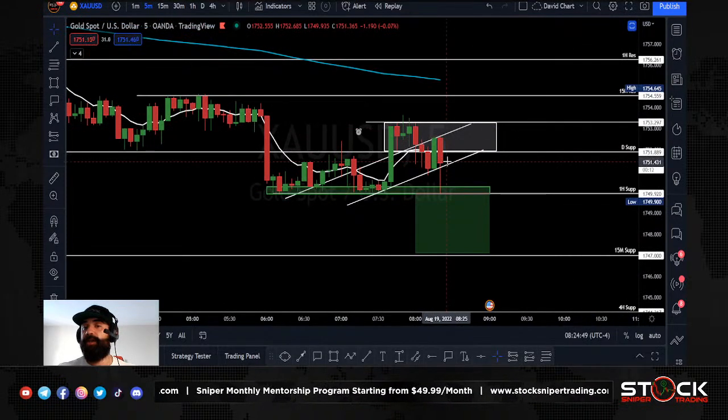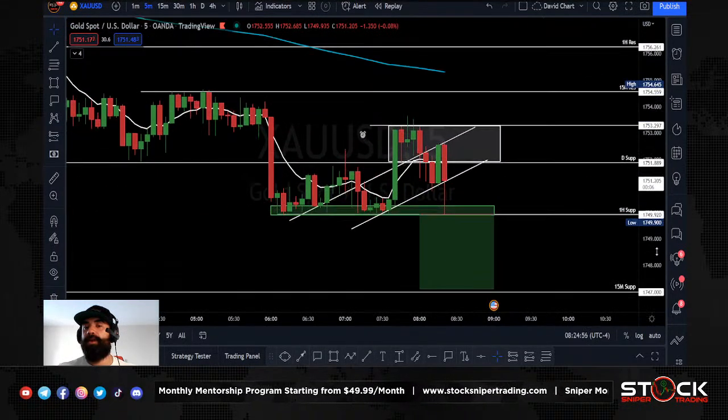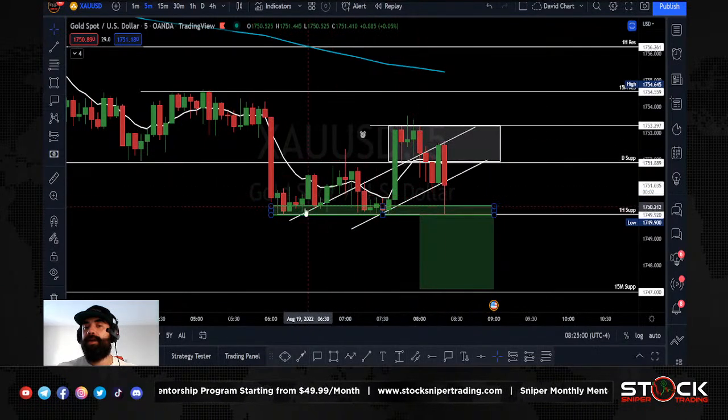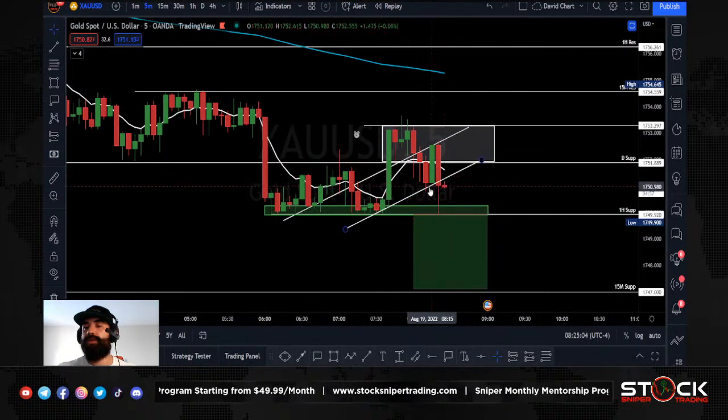Okay, so if we're going to continue, let's watch and see if we can get a break above here. We're now in that parallel channel, guys. I drew that. You can see that price is starting to form in this parallel area here. Nice ascending here was rejection, nice ascending here, which was holding the support level.